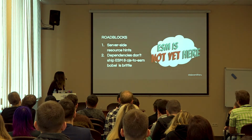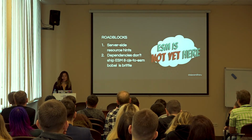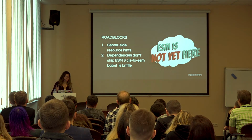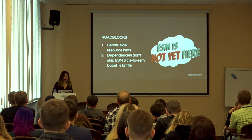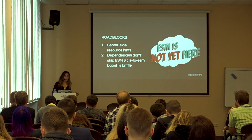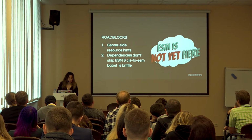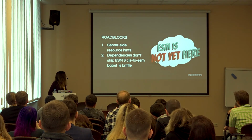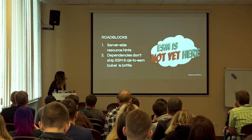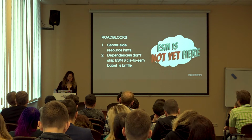Except we can't, because of this tool called NUI, we send resource hints server-side, right? Because we render everything on the server, because we're progressively enhanced, we also send resource hint headers. So we need to know at that stage whether we support ESM or not, and we can't do that with a script tag. That's the browser's job. And then also we have a lot of dependencies that don't yet ship ES modules. There are some, like Babel plugins, for example, that could convert CommonJS to ESM, but they're brittle from our experience, so we're not there yet.